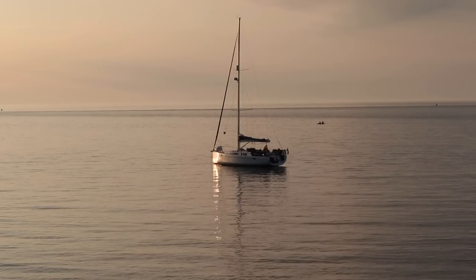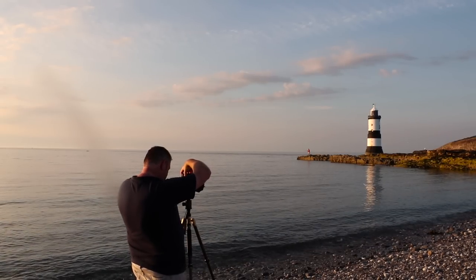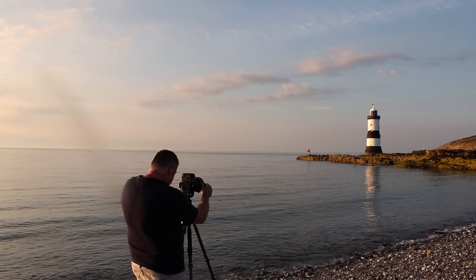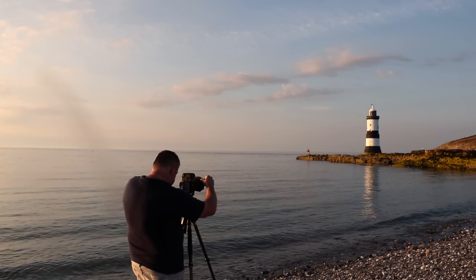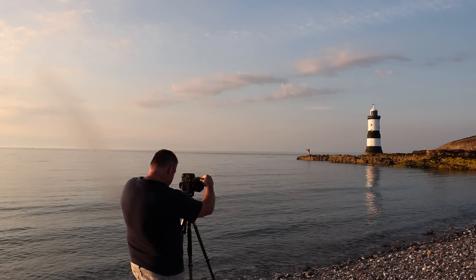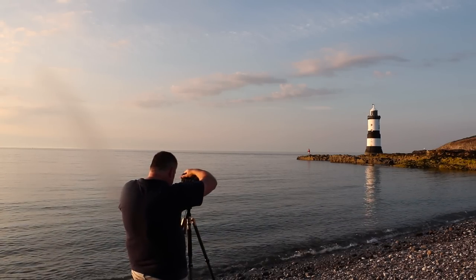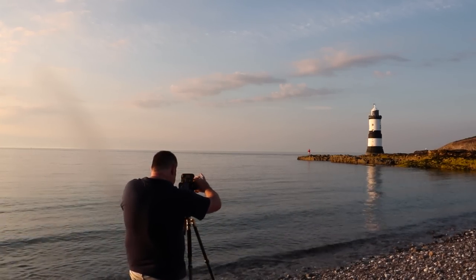So for this, I've got a polarizer. I've got a 0.6 soft grad just to bring the sky down a little bit. I've got a 10 stop. So ISO 100, and I'm going for a 40 second exposure, and see how this one works.